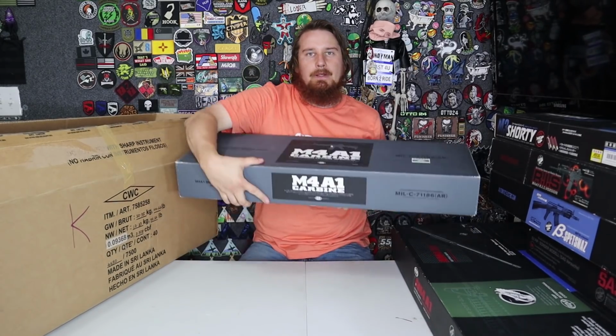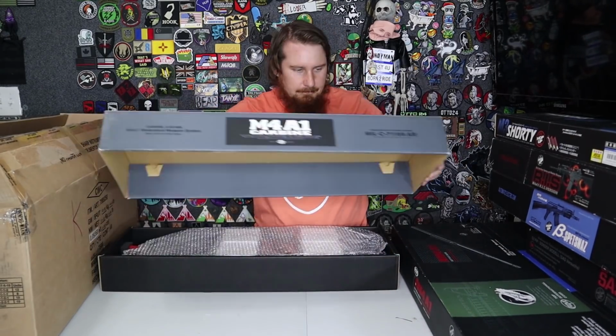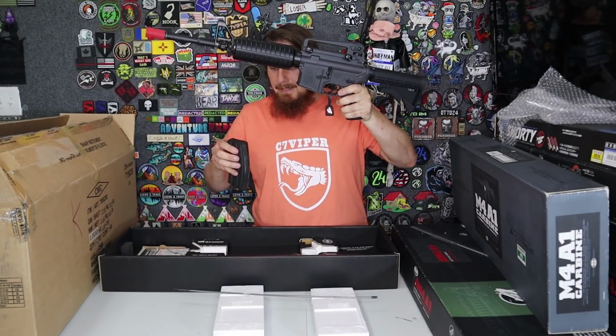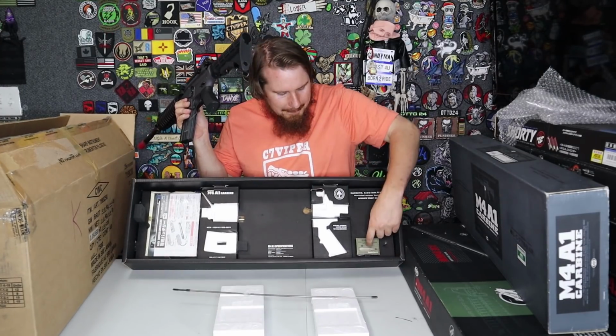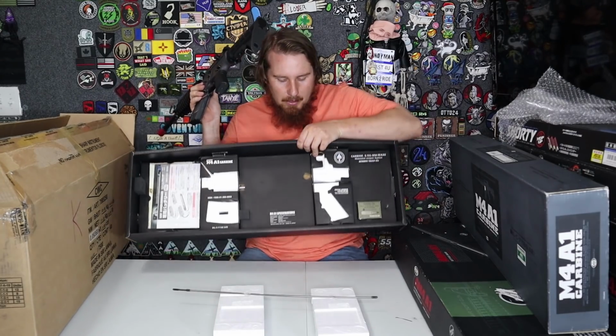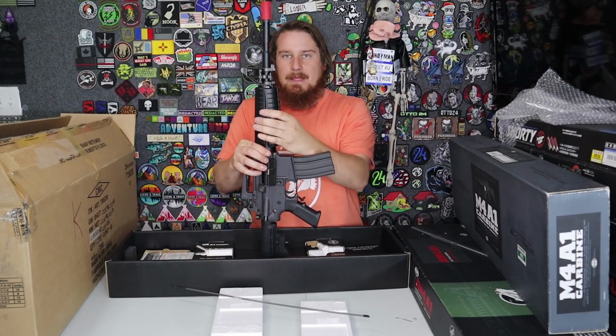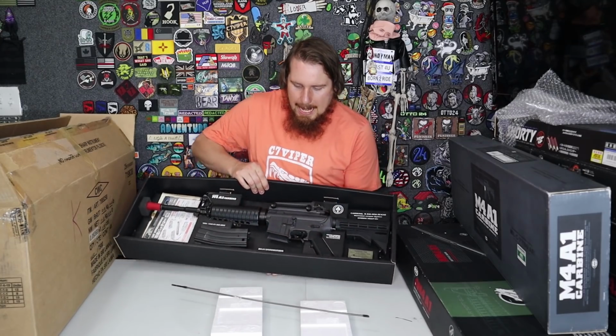This is the Tokyo Marui M4A1. A little hop-up tag like all the Maruis had. A metal mid-cap. Got the paperwork, a little bag of BBs inside this cardboard part. Yep, there's the battery compartment. That's awesome. This thing is fresh. It even smells like brand new. Not like maple syrup. So there is the M4A1. More like M4 done. Ha ha ha ha.